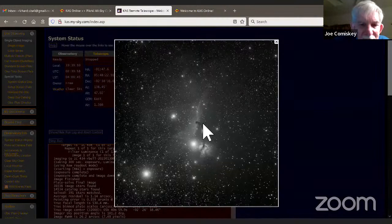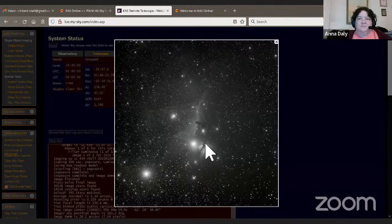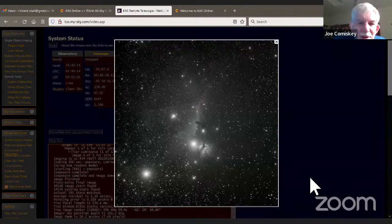Oh, below that, in the Flame, there's a dark nebula that divides the flame in two. It makes it look flamey. Yeah, that's really cool. Wow, this is a sight to behold.